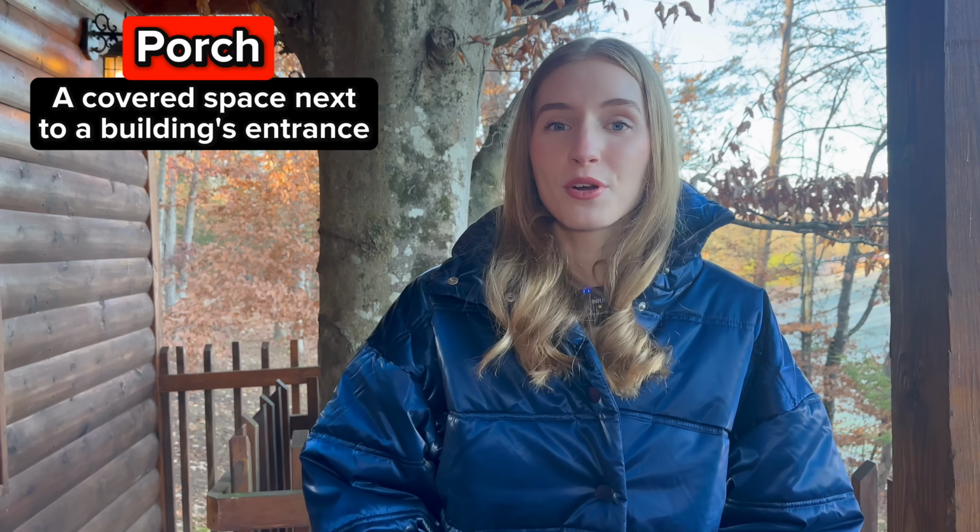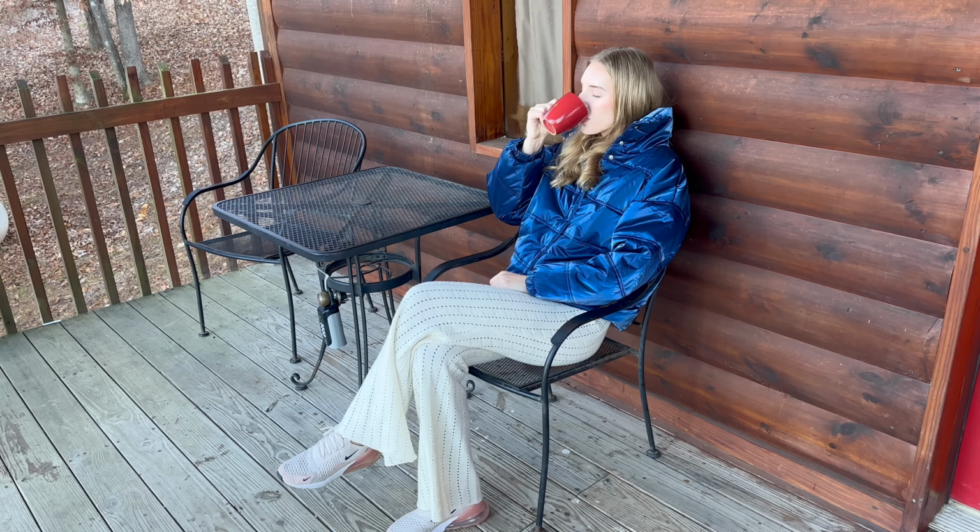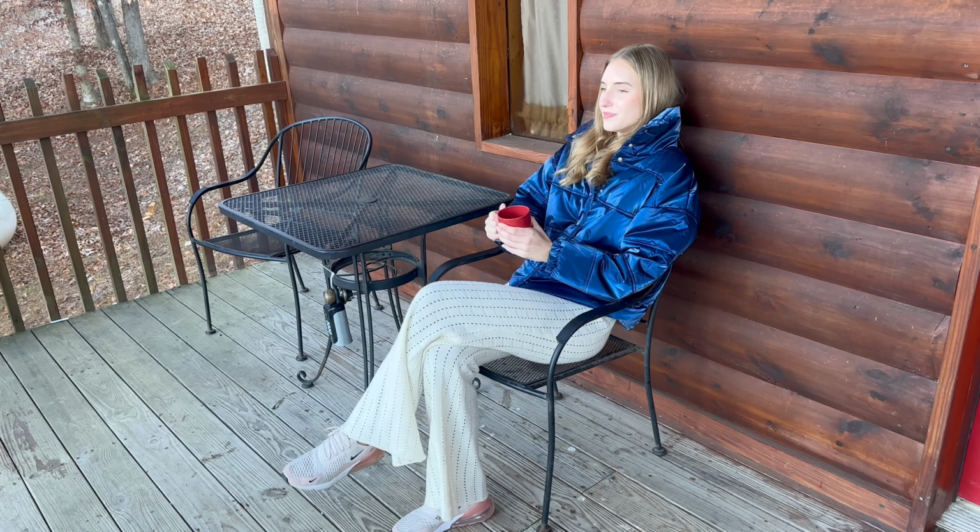Right now, I am on the porch, and a porch leads you to the entrance of the home, but it is the outdoor space, so you can sit down on the porch, enjoy a cup of coffee, and look at the beautiful view of the wooded area around you.